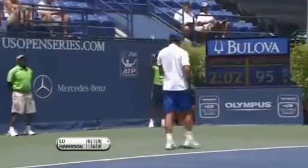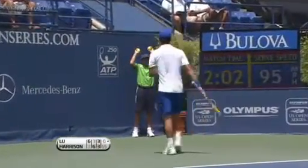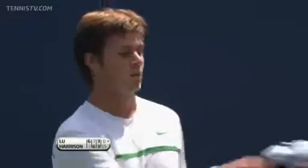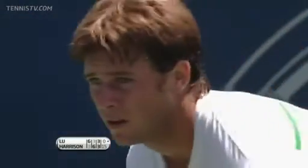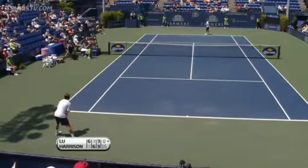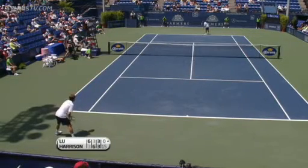Nice early freebie there from Harrison. He's done a nice job getting ahead in some of these loose service games. But after an error, after your opponent gives you one, and it's very tough to do, but then you've got to try and take the next one. At this level, you can't be reliant on the players giving you the break of serve.